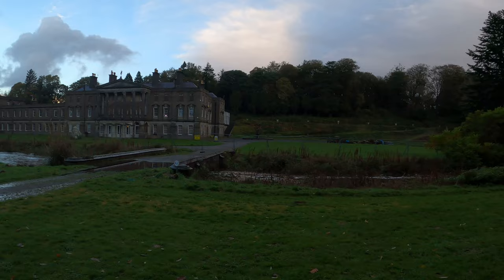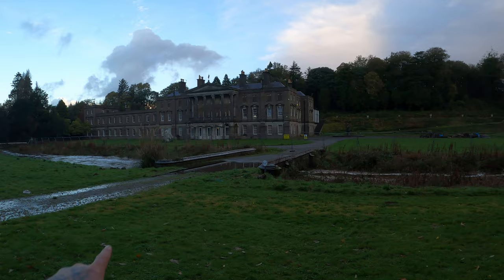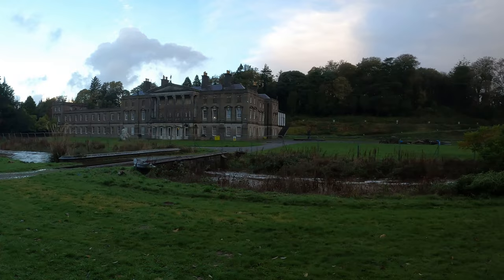Just look at the size of this Manor house, man. I really hope I can get in, I really, really do. I'm just literally walking around the grounds now to try and find some way past this. It's all waterlogged, so I don't want to walk over there and get my feet wet. I'm going to try and find another entrance first. And if not, I'll have to come back and slide under that gate there.